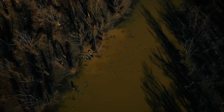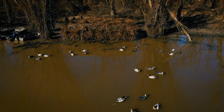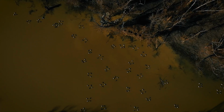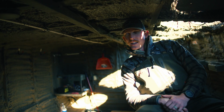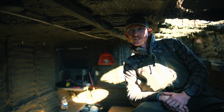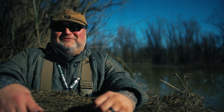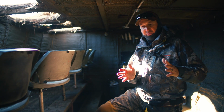You can just tell looking at it from the outside looking in. This is thousands of hours, and not just the work on the blind itself, but the thought process and the amount of effort and thinking that went into this blind and where it's at and how it's positioned. And I mean, countless hours amongst a great group of friends. I think anything that you truly love and place value on, the work's always going to be worth it. It doesn't mean it's going to be easy, but it's always going to be worth it. Absolutely, man. Absolutely, it's worth it. Doesn't matter where you are in life.